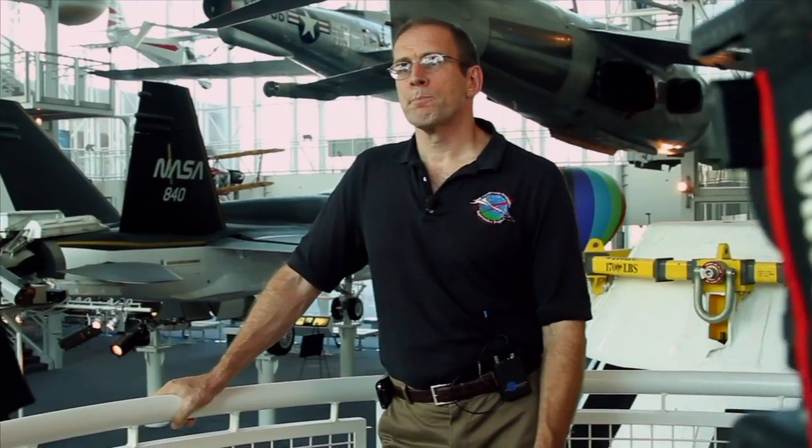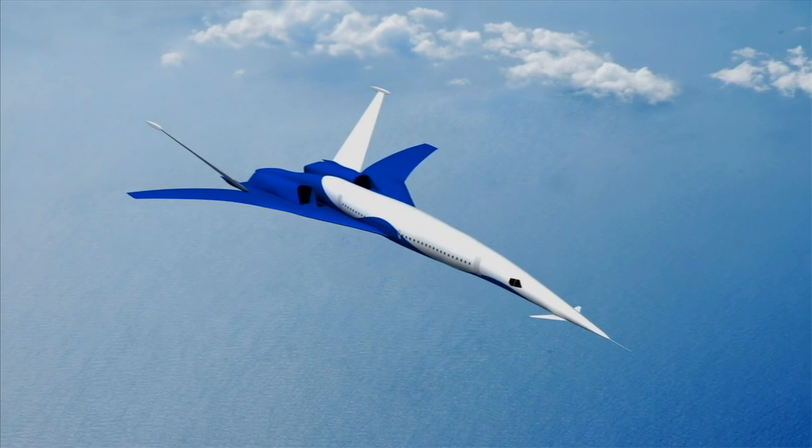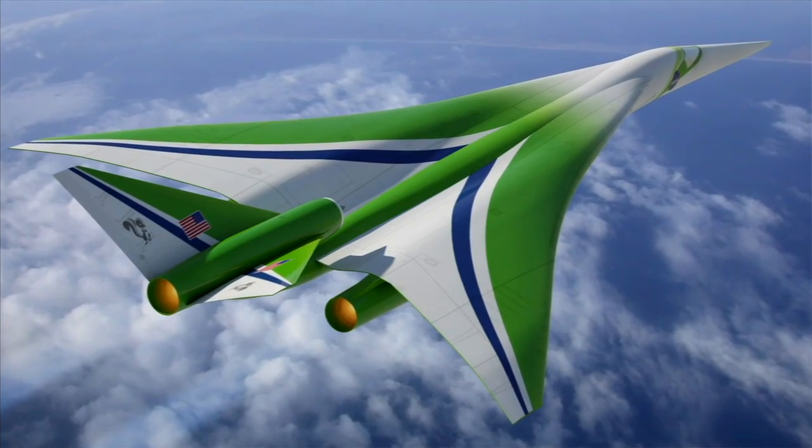Yes, we're here with Peter Cohen, and Peter, your job is to actually explore technologies related to supersonic flight. Can you tell me a little bit about the research you're doing in that area? Sure, you bet. What NASA is trying to do is put the technology in place that will enable a U.S. company to build a supersonic airliner sometime in the near future.